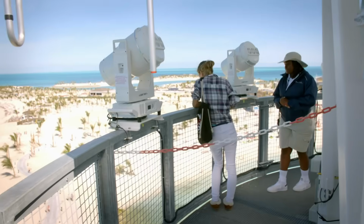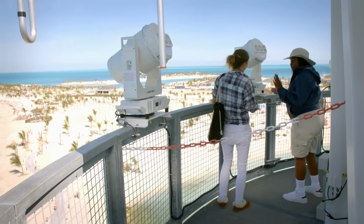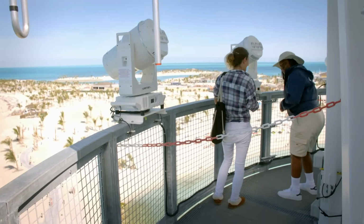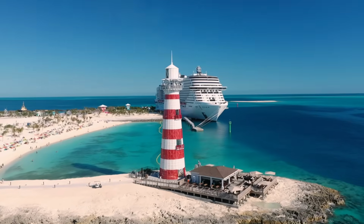Welcome to the final level on Lighthouse Bay. I want you to give yourself a round of applause because you made it to 165 steps. And we are now 115 feet above ground level. So you did it.